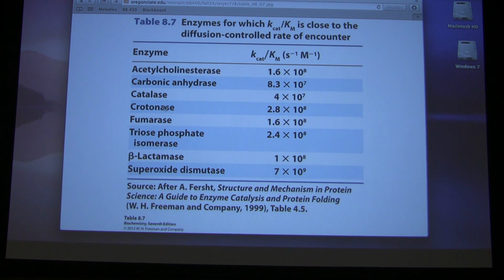Now, one of the questions I frequently get from students at this point is, well, if evolution is so great, how come all enzymes aren't perfect? The answer is you don't want them to be. Just like you don't want everybody having a Maserati to drive 100 miles an hour to Fred Meyer's, you don't want all your enzymes to be perfect. Maseratis going 100 miles an hour to Fred Meyer get into accidents, run over people, cause problems. Enzymes that are going too fast and out of control have the same problem.